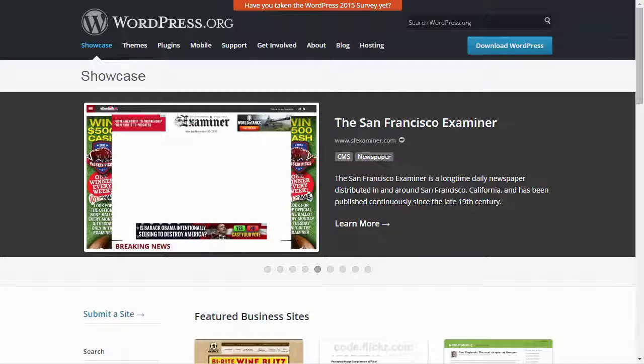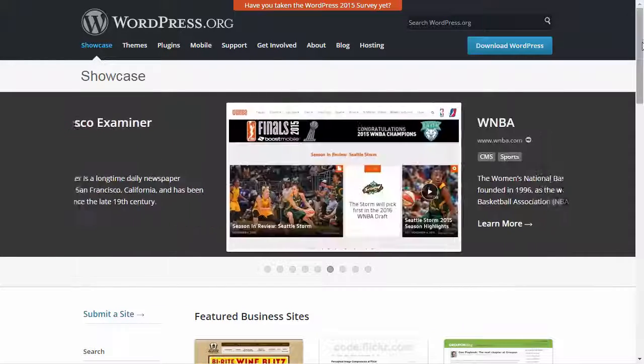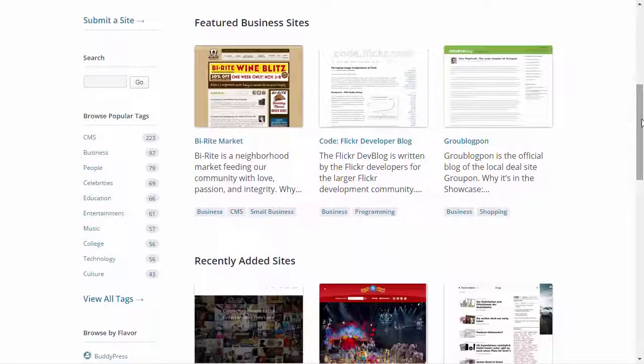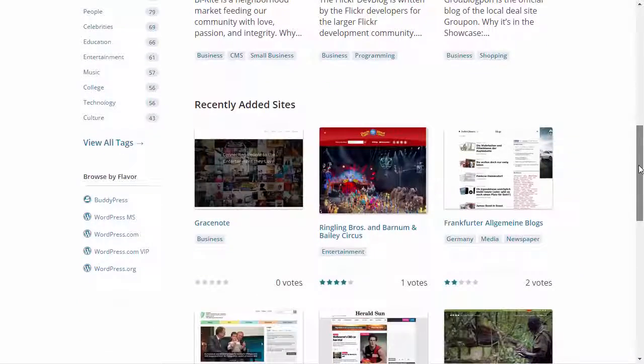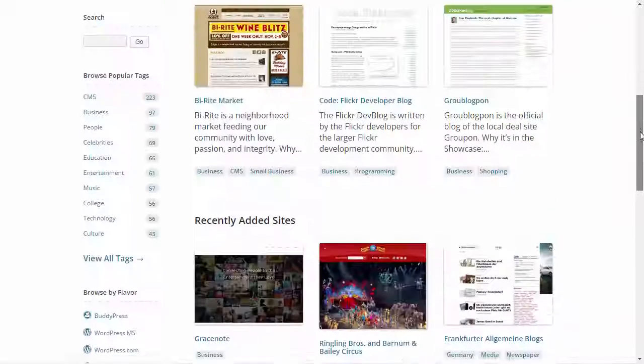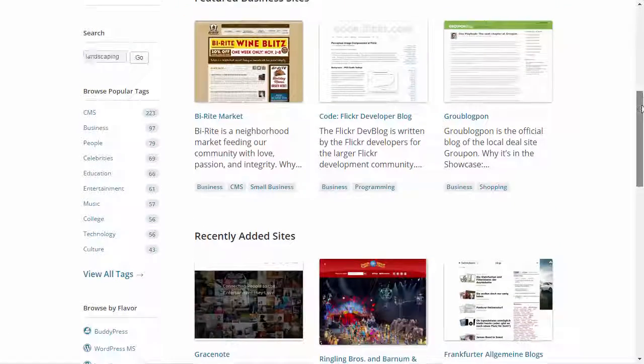And lastly, you can also look at different website showcases. There are tons of them out there, and you can look through some of the newly submitted websites, some of the ones that are popular. You can also search for any in your particular category as well, and you can go through and see if anything jumps out at you as well.